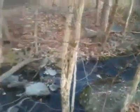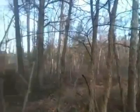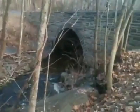Okay, we are standing here at the absolutely gorgeous Plum Run on the battlefield of Gettysburg. Just in front of us, to the north, is Big Round Top, and just a little bit to the northwest is Little Round Top. This is Plum Run, and that's the Plum Run Bridge.